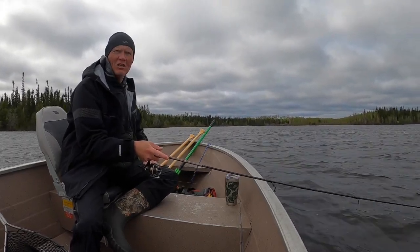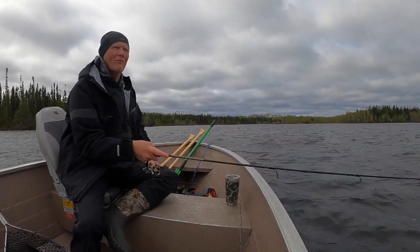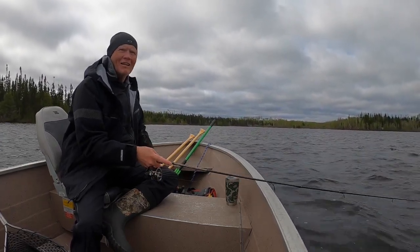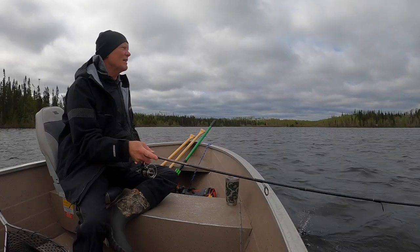Places we're going to be able to fish today. This is nice and calm because the land is creating a windbreak for us. But this afternoon, late afternoon, the wind's going to get crazy again. So we got to fish while the fishing's good.